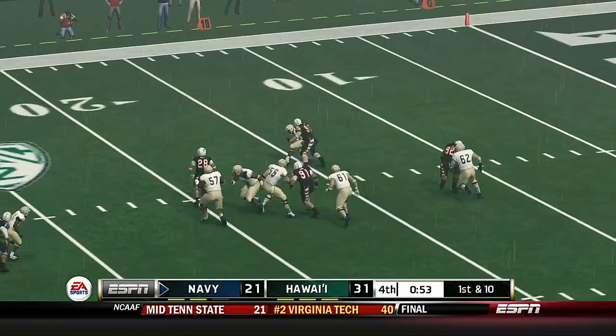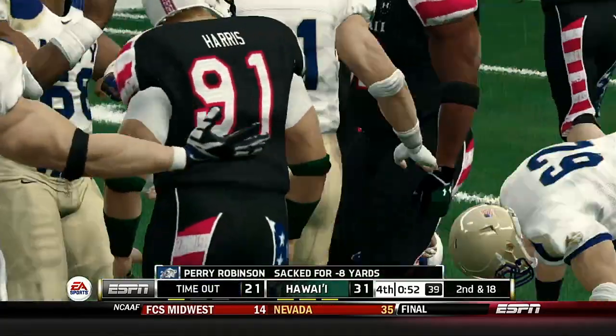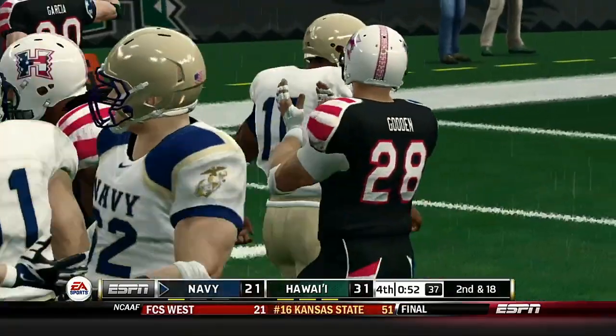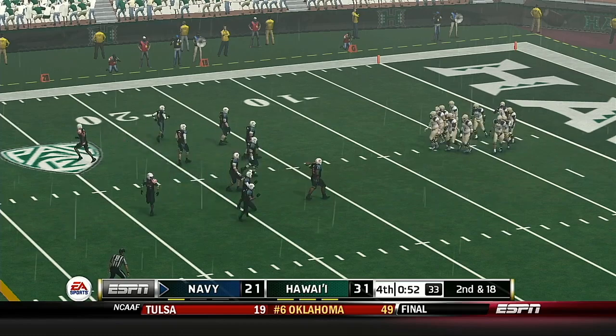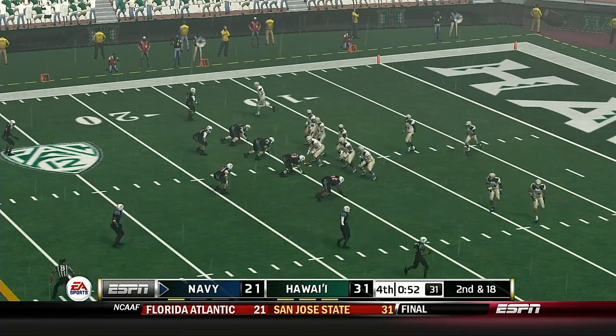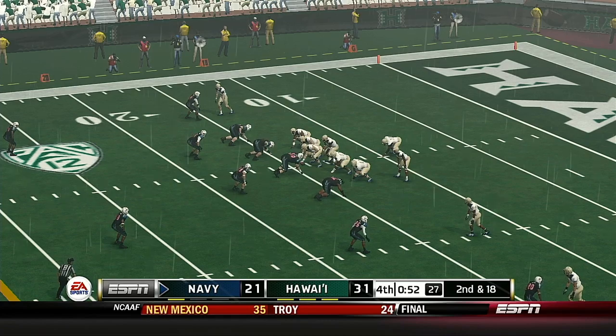He's under some heat. And they get the sack. The protection broke down. The defense was in the backfield in a hurry, and they brought the quarterback down. Nice play. Navy will take their second time out of the half. Defense looking for another sack in this second down and long situation. Under a minute left in the game.